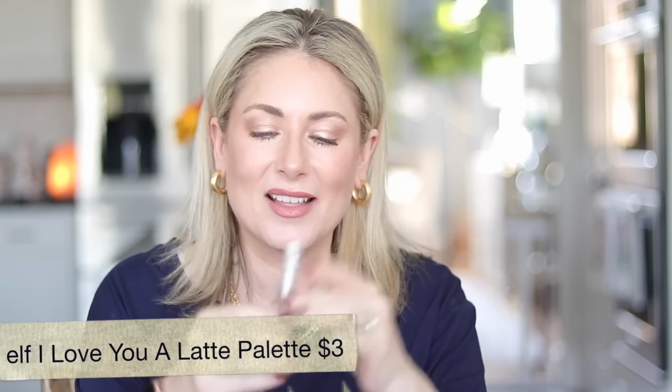I love how you guys in the same category will purchase a $140 foundation, but also very much love a $3 eyeshadow palette. And this is the e.l.f. Bite Size palette in I Love You a Latte, and I really do. And it's what I have on my eyes. I do have the shimmer on my eyes is something else.